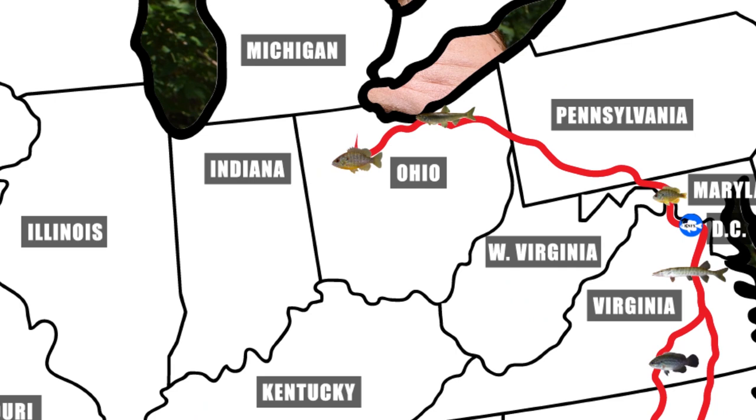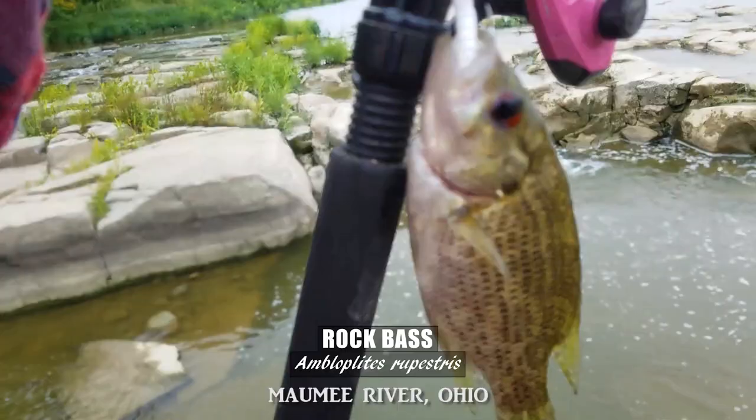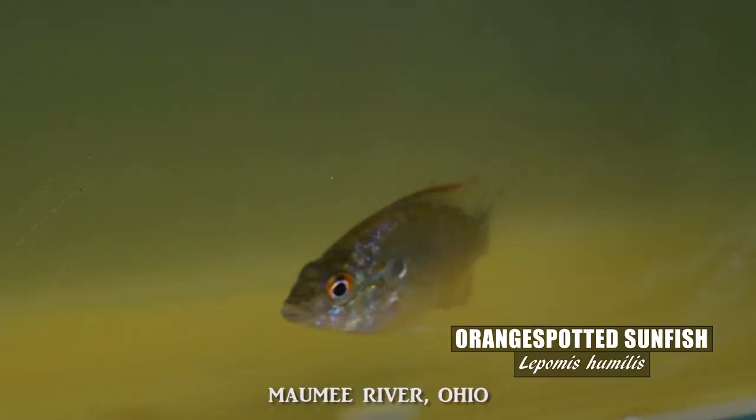So I'm still in Ohio. I'm about 40 minutes away from where I camped. I decided to hit a few more spots while I was driving. I ended up fishing all day. Caught some wonderful, wonderful fishes. Caught some more orange spotted.